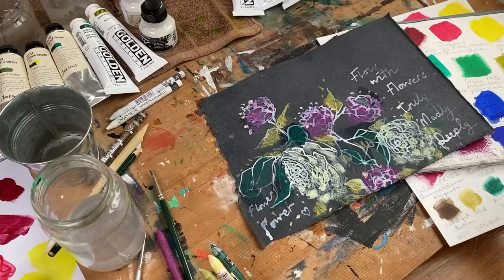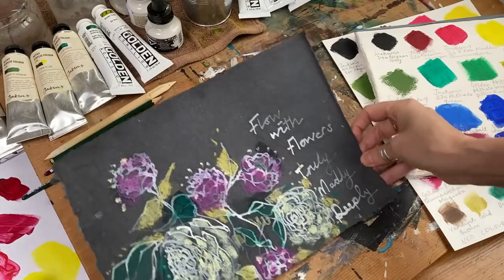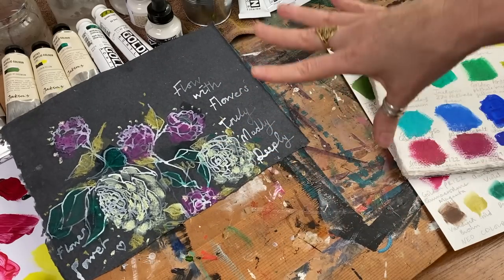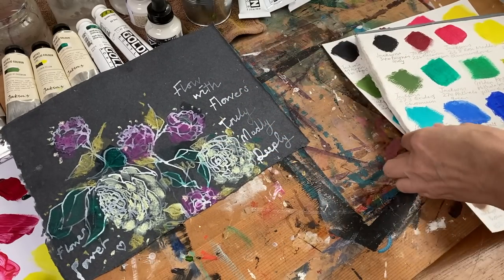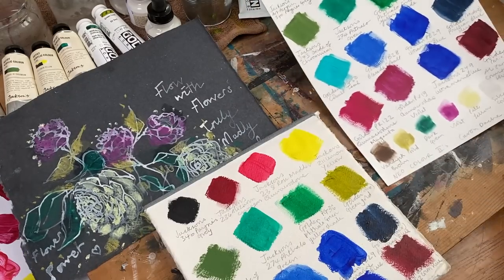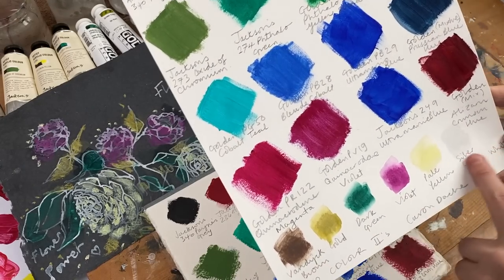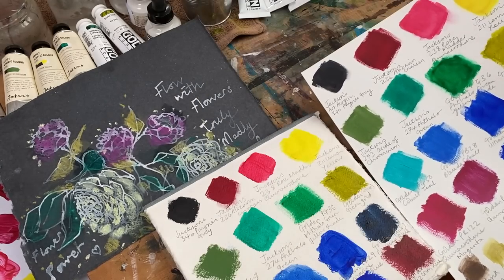Oh. Helicopter, hang on a sec. So yeah, that's the clay page, which is nice to use, try out the Khadi paper as well, and also obviously the white inks on the black. And then here we've got the swatch pages, and this one obviously has got the Neo colors on at the bottom as well, and I can compare.